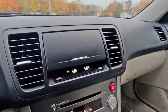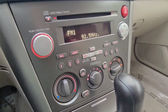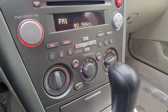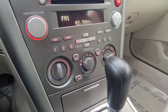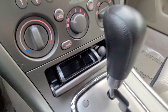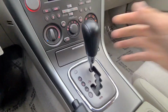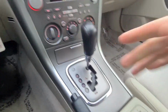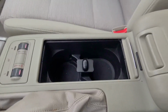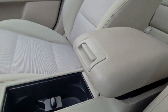Moving on to the center control stack, you'll find your information screen works. All of the radio controls and climate controls aren't showing any wear or fading. The AC blows cold and the heat blows hot. You'll find a clean ashtray, presumably unused. Car shifts in and out of gear with no problems. Does have a couple cup holders up here as well, both very clean, as well as a center console with an adjustable armrest if you'd like a little bit more height there.